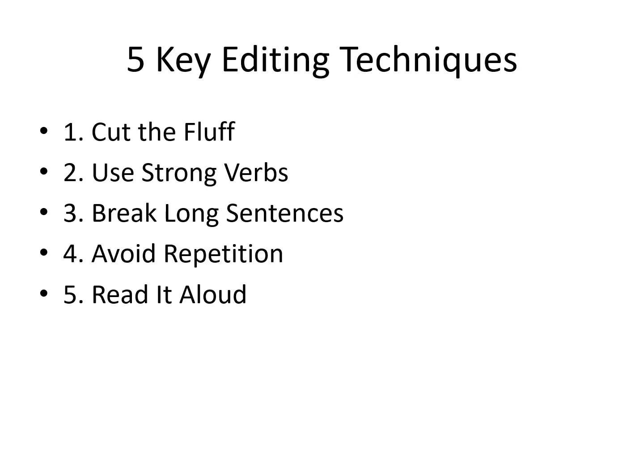Here are the 5 key editing techniques. So, these are the 5 essential techniques you need to learn today. First, cut the fluff. The second is use strong verbs. The third one is break long sentences. The fourth one is avoid repetition. And the fifth one is read it aloud.